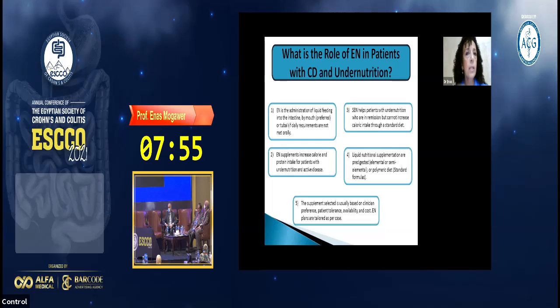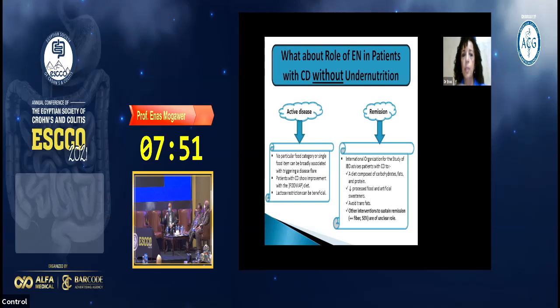Sometimes all you need is a supplementary enteral nutrition. So the patient is on an oral diet, but you will help with a supplement. What if the patient does have Crohn's disease, but there's no malnutrition? Look at the status. Is there active disease? If that's the case, the main thing is to look at any item of food that, if introduced, will trigger, and if removed, will improve. Some people feel that using FODMAP diets like that of irritable bowel syndrome could help, and some people get better results if you do what we call lactose restriction.